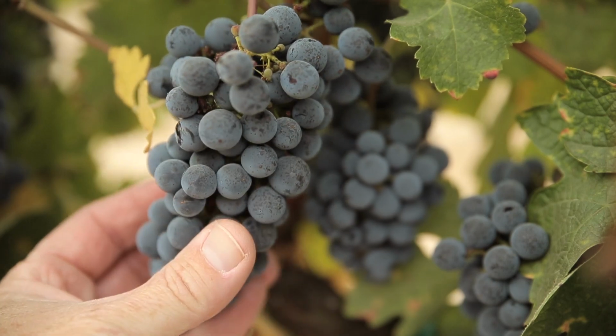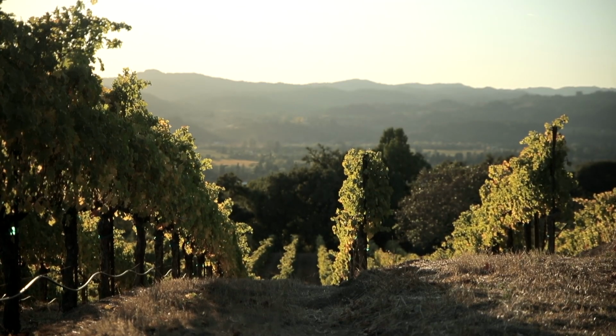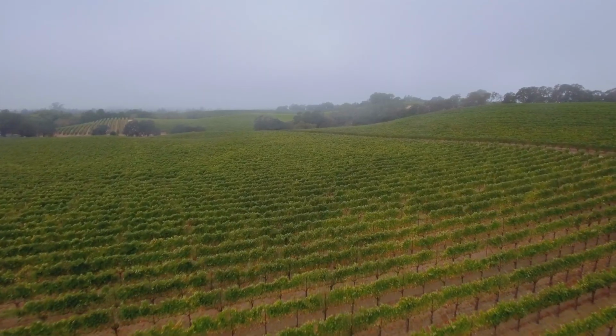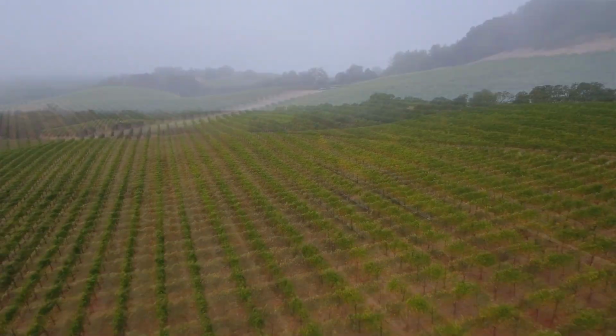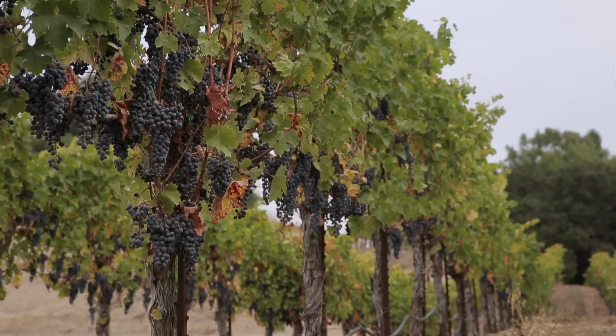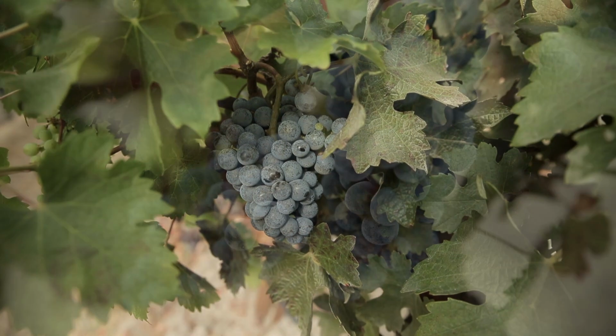And the great thing about this site is that while it's warm, it's still cool enough to retain a lot of great acidity. As I'm picking Cabernet Sauvignon throughout Sonoma County, the great thing about Lagomarsino is that it gets great hang time. It's one of the last vineyards that we bring in, and all this time out there gives us increased flavors, increased textural components, everything that one would look for in crafting a signature Cabernet Sauvignon.